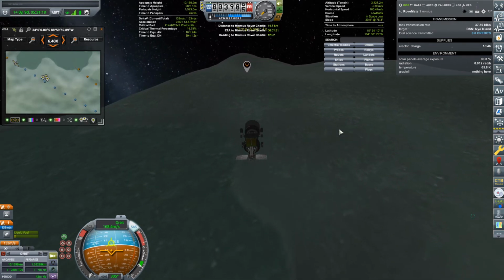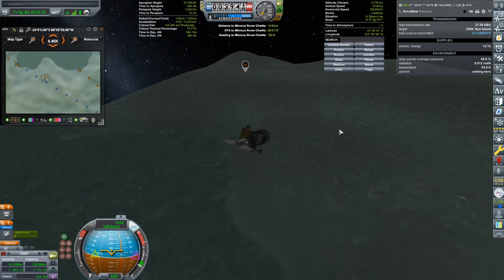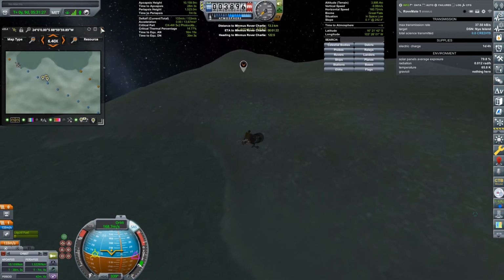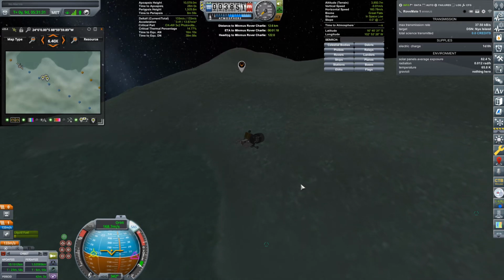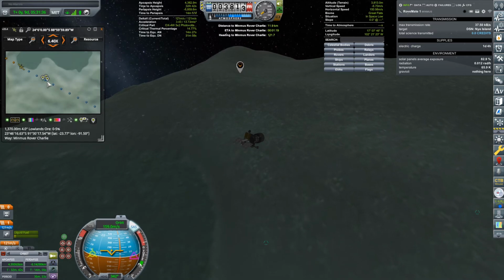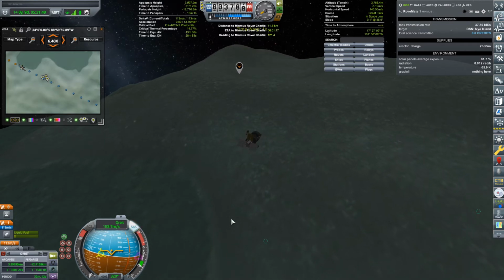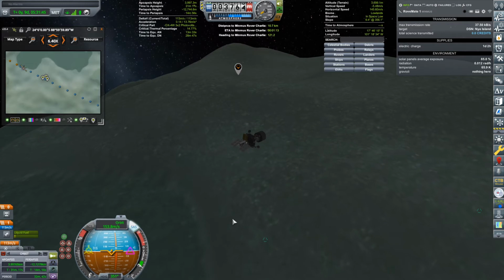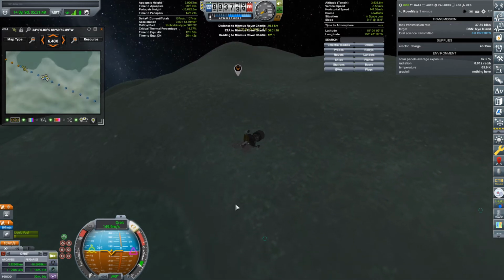Looks to me like I actually have to come a little this way now. What does my trajectory look like? Looks pretty good. I don't think this is doing anything for me. Well, you never know. Just want to push it a little more. Ah, yeah, this is helping. A little more this way. Okay. I think I got tricked a little bit by the planet's rotation.